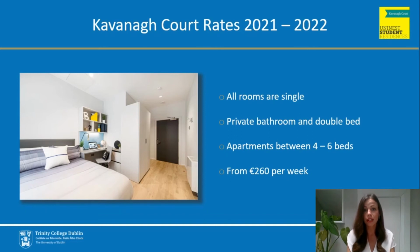We also have an assistant junior dean living on site in Kavanagh Court, and this role is similar to the wardens of Trinity Hall. Again, this person acts as a point of contact between the residents of Kavanagh Court and Trinity. We have received great feedback over the years from students living in Kavanagh Court. They're very happy living there, and we have a lot of students who moved in in their first year of college and lived there throughout their college experience, and now this will be their final year, 4th year, living in Kavanagh Court.